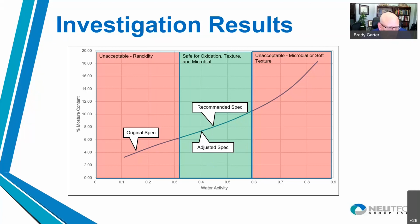But in reality, the recommendation would be to go even higher on moisture content, up to 8%, to be right in the midpoint of that water activity range at 0.45. And more effective would be to then set the specification to 0.45, because the moisture content isn't what's driving these issues, it's the water activity. So as long as the water activity is in a safe range set around 0.45, then the product's going to be safe regardless of what the moisture content is. The moisture content at that point becomes simply a standard of identity.